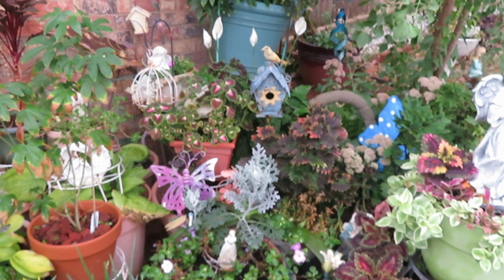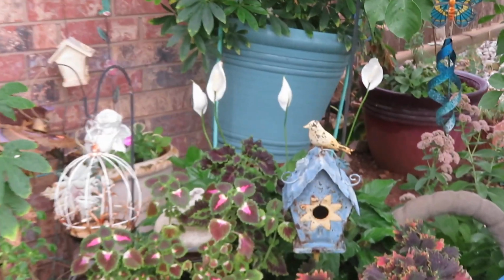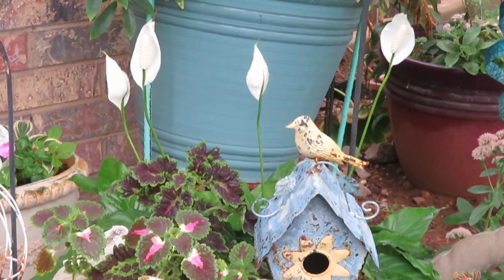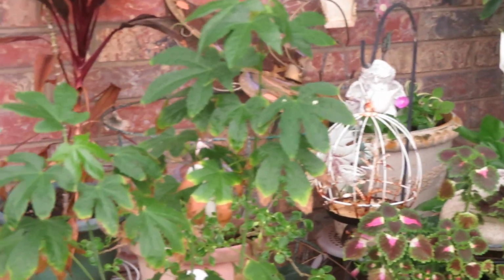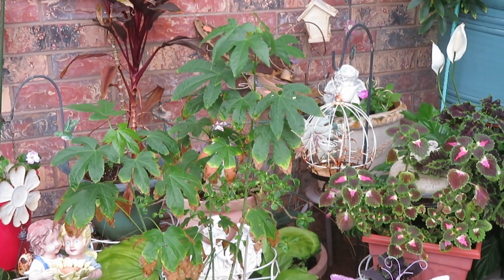Matter of fact, everything is looking brighter because of the rain. Look at this peace lily my sister gave me for my birthday last year. It's blooming like crazy, but it needs to come inside. I've got to get busy. I keep saying that, but there's things I need to do first, but I've got to get it done. At this point, for the little houseplants, the sooner the better.